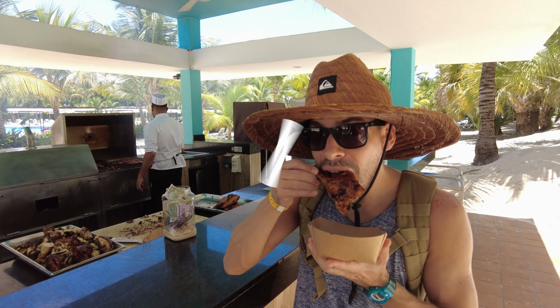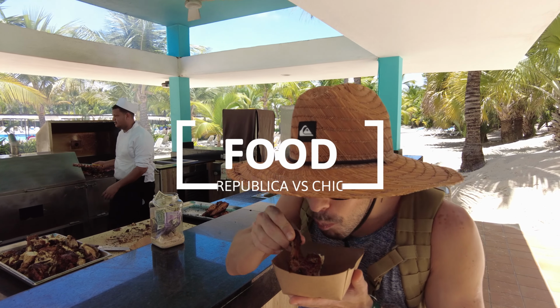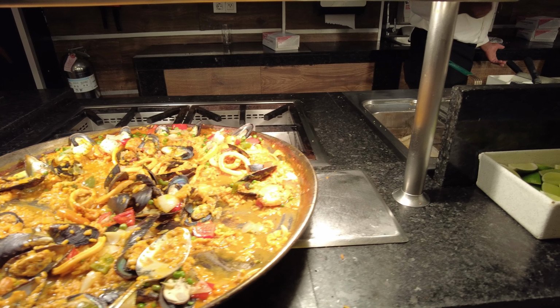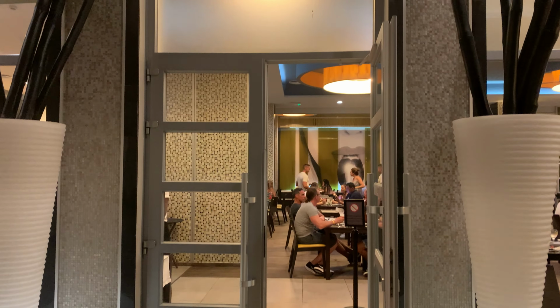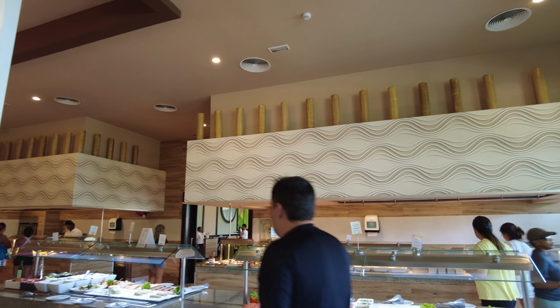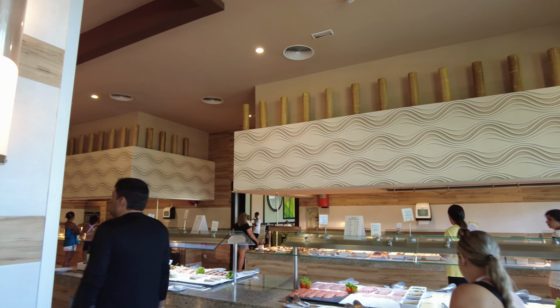The food is better at the Riu Republica. There are 2 buffet restaurants which are open for breakfast, lunch, and dinner. La Altagracia, which is the bigger one, and Mangu, the smaller one. Both serve the same food. There is also a nice variety of a la carte restaurants. They have Italian, Asian, Indian, fusion, Spanish, and a steakhouse.